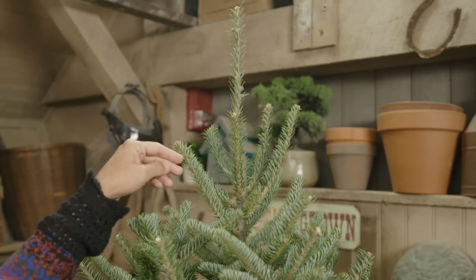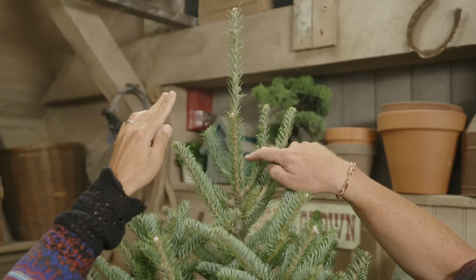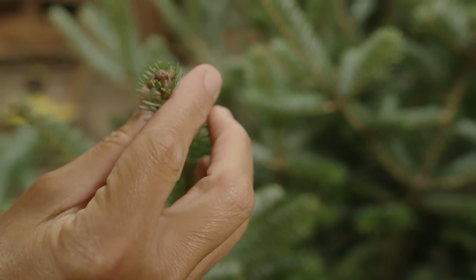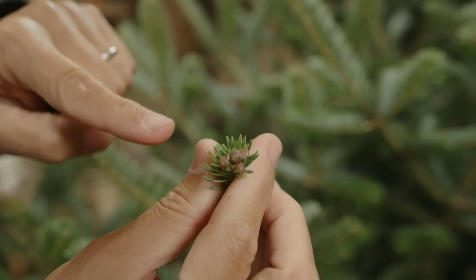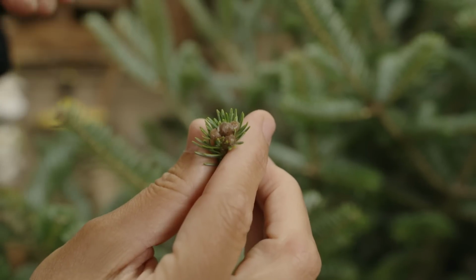So you cut it 8 to 10 inches and you cut it right below a good bud. And then you take off the buds below that so you don't have multiple leaders. Yeah, and so you say buds, I'm not sure people appreciate this. These are the buds at the tip, and they don't look like anything now, but what they're going to do is emerge with new growth. So this dictates how much the plant will grow.